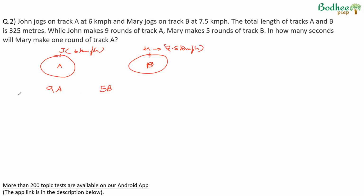The time taken will be distance upon speed. So here it will be 9 upon 6. Here it will be 9 upon 7.5. To make kilometers meters, we can multiply 1000 on both sides.